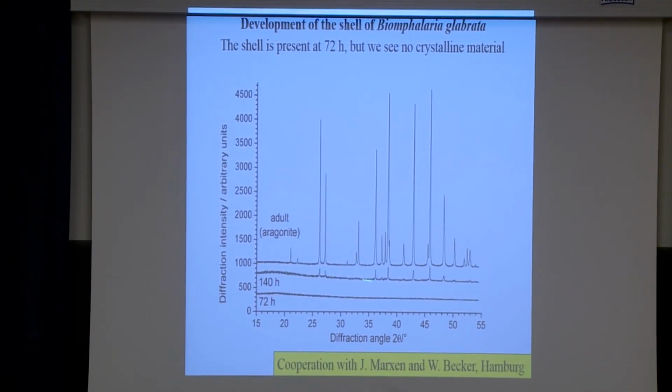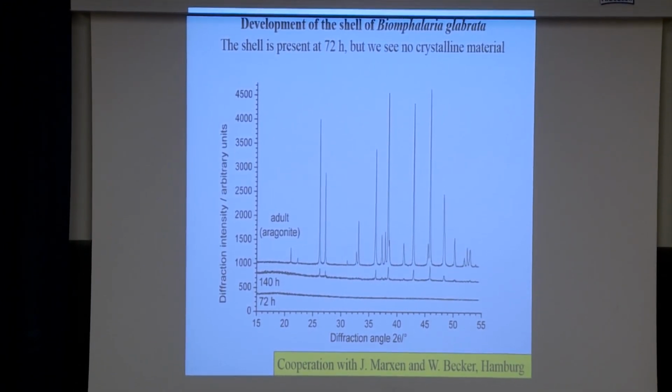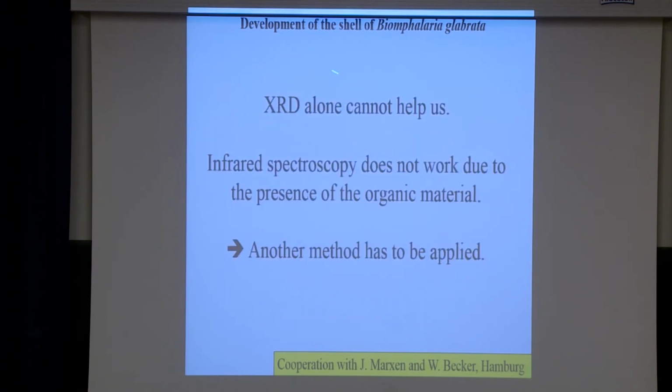You see the crystalline phase of aragonite in this sample, which also contains a lot of biological material, of course. And after the 72-hour sample, where we have already seen the shell more or less mineralized, there's absolutely no crystalline material present. So it's absolutely X-ray amorphous. But in the scanning electron microscope, we could see something like a solid shell. So in this case, X-ray diffraction could not help us.